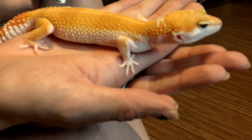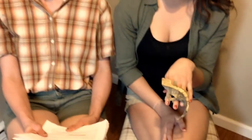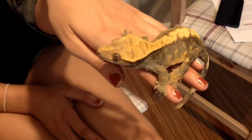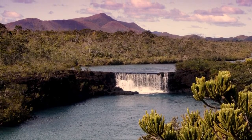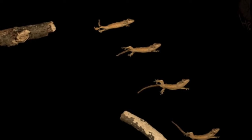Now let's look at another gecko with a very different habitat. This is Mowgli, a crested gecko. Crested geckos have many adaptations to help them survive in their native habitats. Fun fact, crested geckos were believed to be extinct until they were rediscovered on the island of New Caledonia near Australia in 1994. As you can see, this rainforest habitat is very different from the desert. Crested geckos eat mainly fruit, which can be found high in the trees. Therefore, crested geckos have specialized toe pads and a prehensile tail, just like monkeys, that helps them climb trees and jump from one branch to another, making them semi-arboreal.